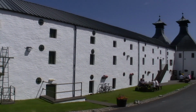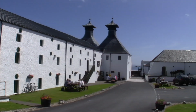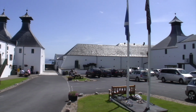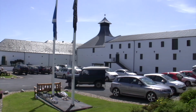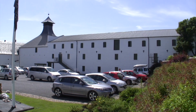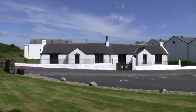This building here with all the small windows were the old malting floors, where the barley was turned into malt. Opposite to the car park is the same building, and on the very far end you have the kiln to dry the malt. These small buildings were used for cottages for the workers at the Ardbeg Distillery.